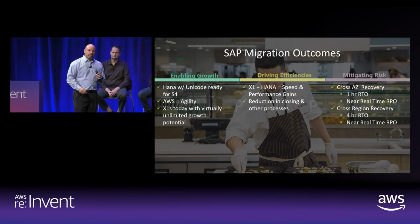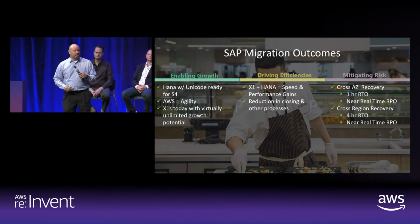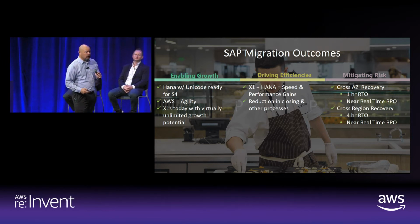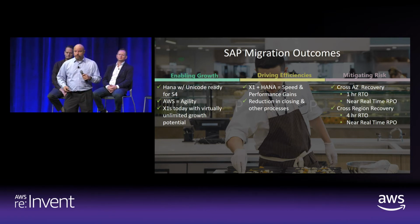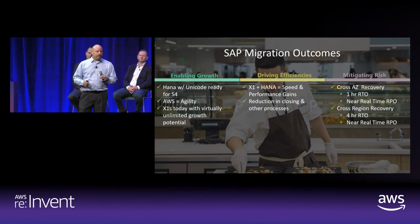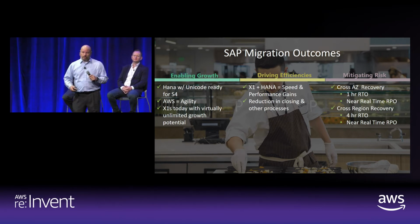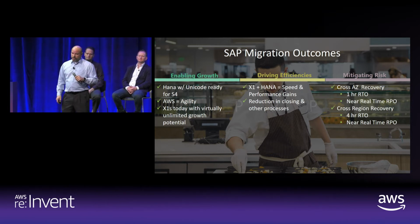And just by virtue of moving to Hana and AWS, we were able to chop that month-end closing process down even further. So it wasn't the business driver for doing the migration, but it was a really nice intended consequence. We knew it was going to happen. We expected it to happen, but that's not what we used to sell it to the business.